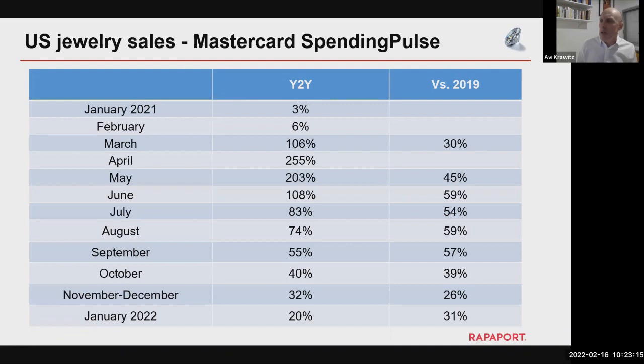For jewelry sales, I would expect that these numbers will start to reduce as we compare to the strength of last year. If we can manage to continue to have growth, even at high single digits above inflation, let's say, then we're doing well, I think, in 2022. But I would expect that we will fall into the teens in terms of percentage growth fairly soon. But still, this is an indication that retail sales are strong, and it continues to do well.